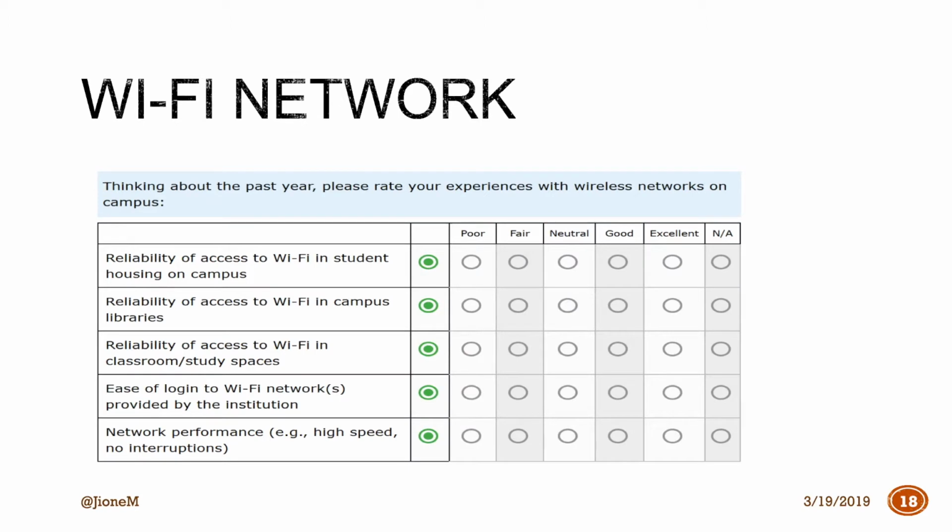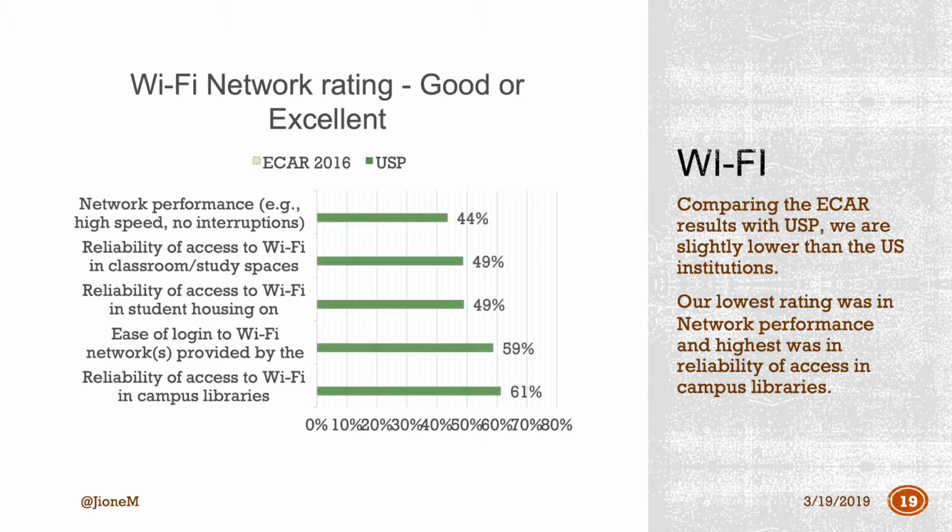So we asked about Wi-Fi networks. What was your experience with Wi-Fi networks? And we looked at reliability of access at certain places on campus, the ease of login, and the network performance. And students responded, with the lowest network rating, and this is for good or excellent, being for network performance, at 44%. Reliability of access in classrooms and housing or student accommodation was at 49%. Ease of login was slightly above 50%. And then the campus libraries seem to have a better rating, with 61% saying it's good or excellent.